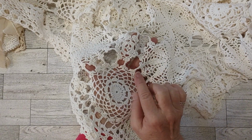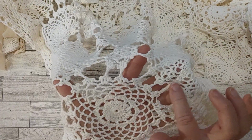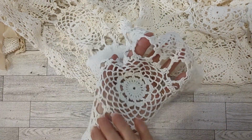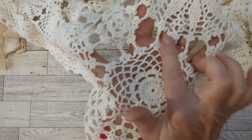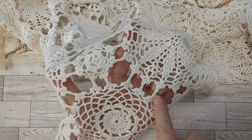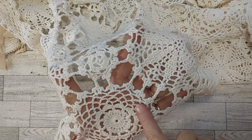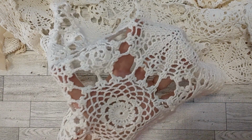In the listing, I took a close-up picture of, you see how it has these little joining pieces where it joins a little doily like this over to the next doily. One or two of these, see how they are? These all look good. But somewhere on here, one or two of these are still joined, but they look a little worn or thin. That's all I could find wrong with this.